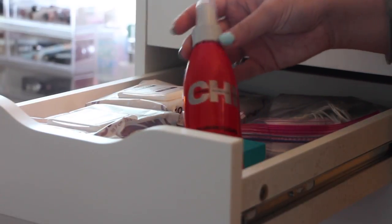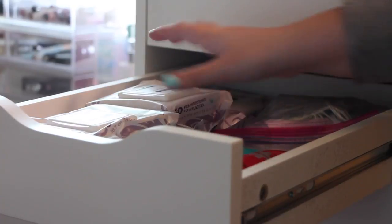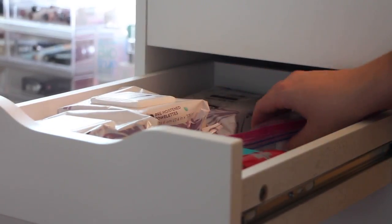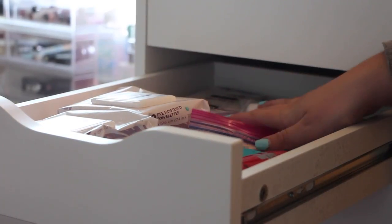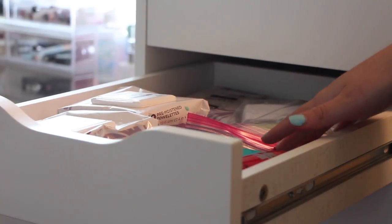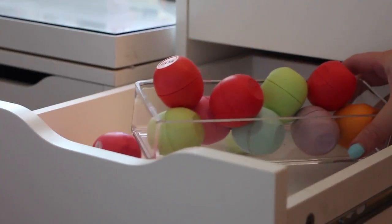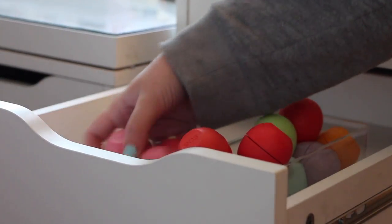And then actually in the drawer above that, I keep things that are new and I haven't gotten into yet. So I have my Chi 44 Iron Guard, Moroccan oil, I have a few makeup wipes that I have yet to open, and then also my PMD is in here, which I have a full video on. I will link it down below if you guys want to see that. This drawer just has a whole bunch of EOS lip balms in it. I've collected so many EOS lip balms, so they all just kind of sit in this drawer here.